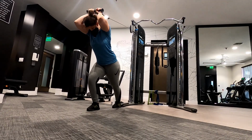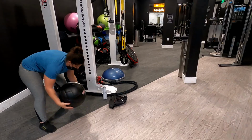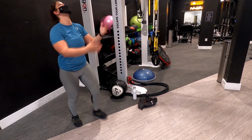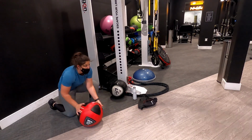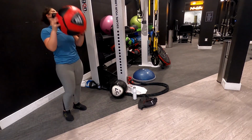And then I do some overhead tricep extensions, and then I get into a little bit of med ball work. So I do my chest passes to the ground and then kneeling into a med ball throw. And then I alternate which leg I start on, which side I start on. And then from there, I'll go into my little ab circuit.